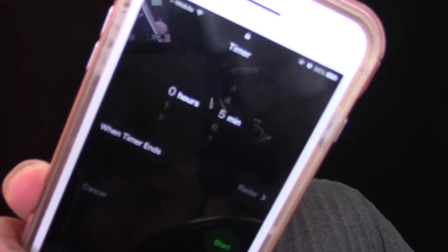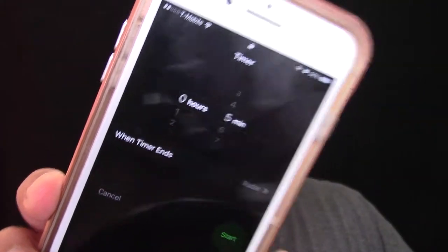So I'm just gonna be putting my timer on my phone. It does say 5 minutes right there. I hope you guys can see it. 5 minutes. So I'm gonna press start. Oh my god, oh my god. I'm gonna be using my primer.